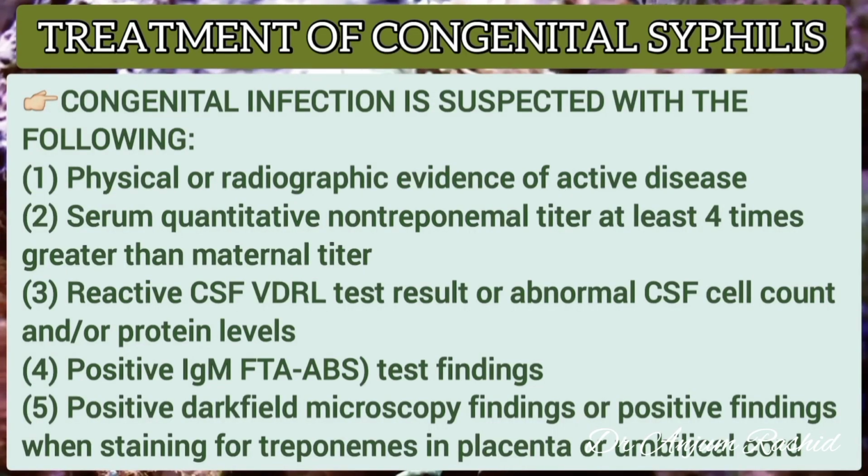Now, in a newborn, congenital infection is suspected with the following: physical or radiographic evidence of active disease, serum quantitative non-treponemal titer at least 4 times greater than the maternal titer, reactive CSF VDRL test result or abnormal CSF cell count or protein levels, positive immunoglobulin M fluorescent treponemal antibody absorption test findings, or positive dark field microscopic findings or positive findings when staining for treponemas in placenta or umbilical cord.